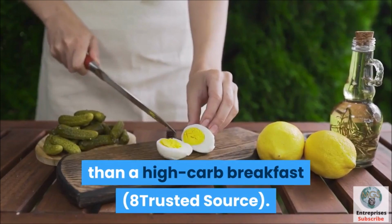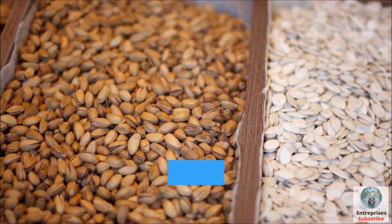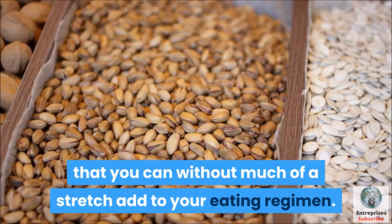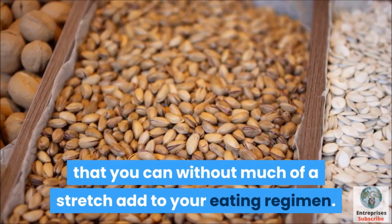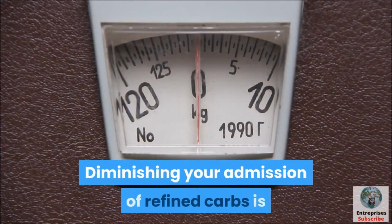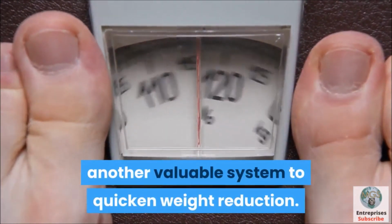Meat, fish, poultry, vegetables, eggs, nuts and seeds are a couple of solid wellsprings of protein that you can without much of a stretch add to your eating regimen. 4. Cut your carb consumption. Diminishing your admission of refined carbs is another valuable system to quicken weight reduction.